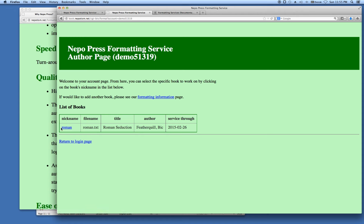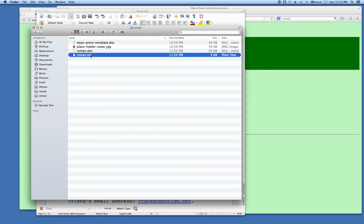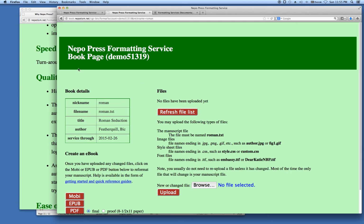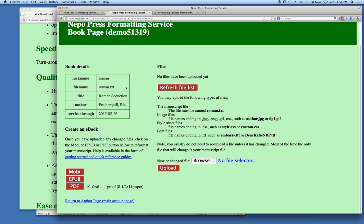Now before we do, notice the file name that we're going to upload is Roman.txt. That's why we saved it as Roman.txt. You have to match the name you save it as from your word processor with the name that this expects. Title will be Roman Seduction. We've set the author up as Biff Featherquill. So we just click on the nickname and we go to the book page. And again, it repeats that information.